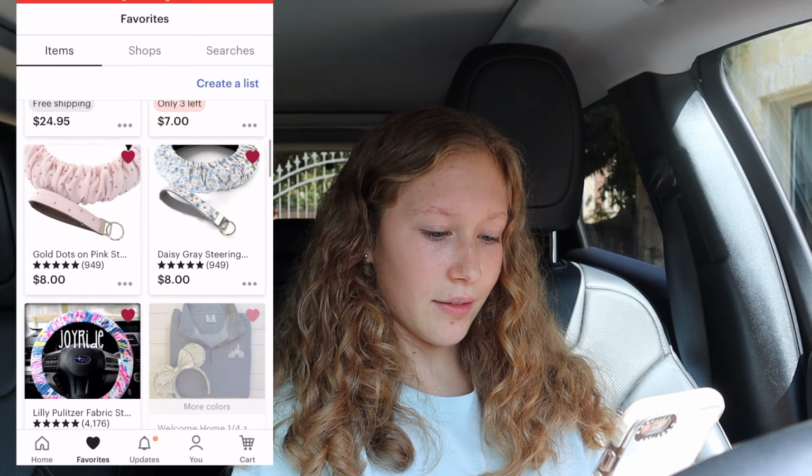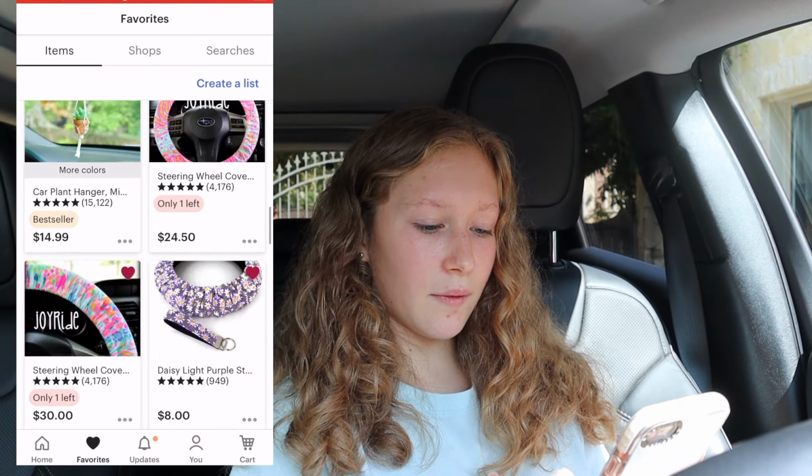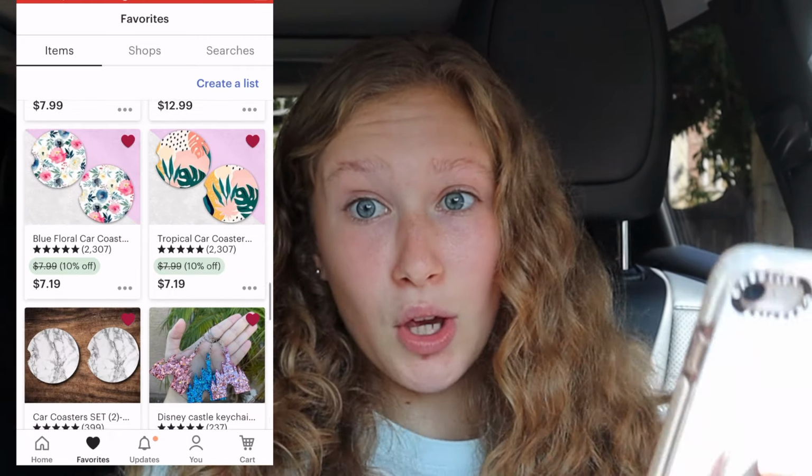But I'm just going to go to Etsy. I have favorited stuff earlier when I was bored. Some things in mind, but not quite exactly what I want. So I'm just excited to figure all that out. Kind of the things I have favorited. Some aren't for my car, but... So I really need to figure out kind of the aesthetic I'm going for.